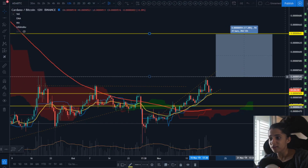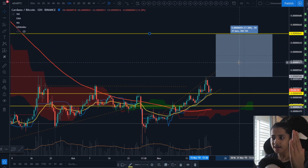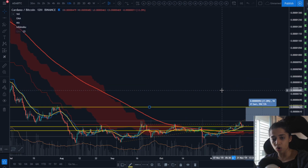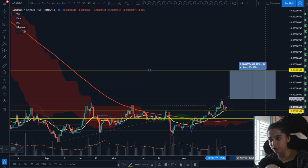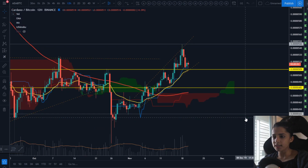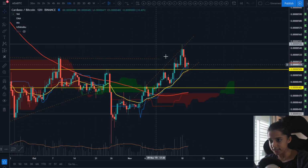Well, it depends on how we react off of these levels. So it's always an if this, then that, if this, then that. Essentially, if we bounce here, I am looking for price to go back to this 546 Satoshi level. If we break, then I'm expecting a test of the next major resistance zone, which is sitting at 639. We have the cloud being green, so that gives me a bit of a bullish booster. And this is what we have on the ADABTC chart.